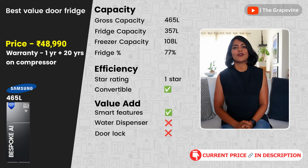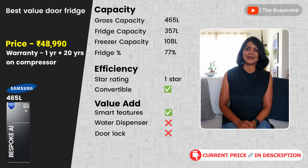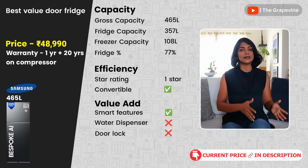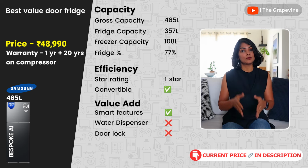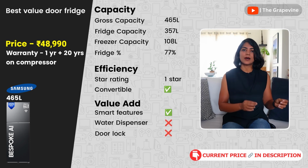Next is the 2025 model of the Samsung double door fridge in 465 liter capacity. This comes with the latest bespoke AI capabilities that we spoke about earlier, and you can control the fridge using the SmartThings app. This convertible fridge can not only turn the freezer into a cooling zone, it can also turn off the fridge zone completely when you're traveling to only use the freezer. You can also turn off individual zones when they are not required. It's a nice to have, especially if you're traveling a lot or you tend to use one zone more than the other.